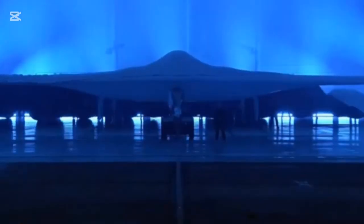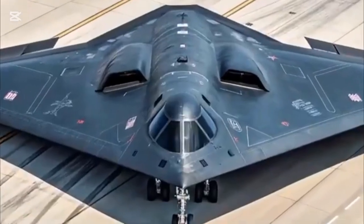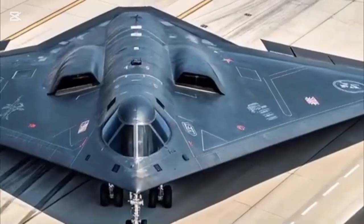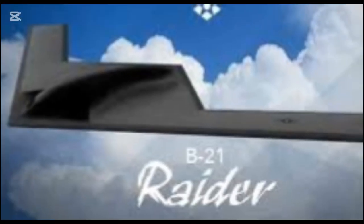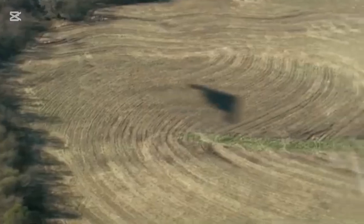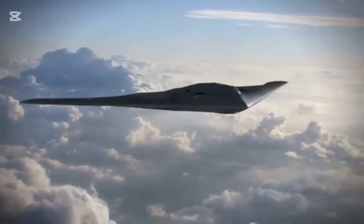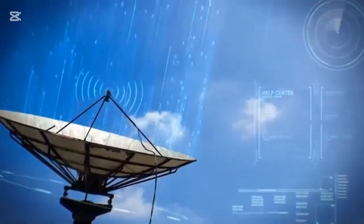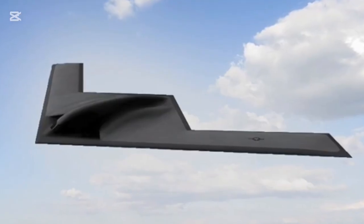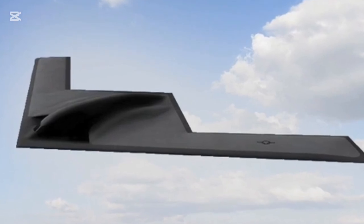The B-21 was not designed to look elegant, but to deceive radar systems. Every angle, every material, and every detail of its structure serves one single purpose: to make enemy defense systems believe that there is nothing there to detect. Imagine for a moment that an aircraft could fly through hundreds of miles of advanced air defenses, pass near missile batteries and radar stations without triggering a single alarm. It sounds like science fiction, yet that is exactly the mission the B-21 was built for.